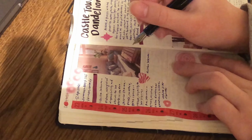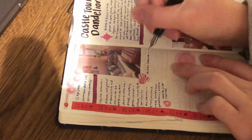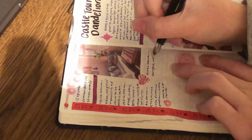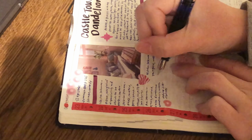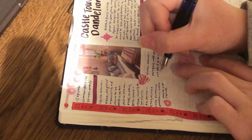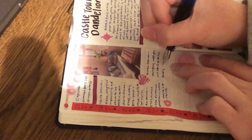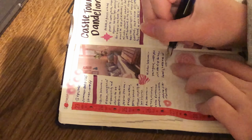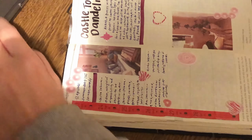I don't have to go look it up, it's because I already wrote it down there. And then after I write all those basic elements, I usually put down any favorite lines or quotes I caught while watching, and those I will also hand letter or use brush pens to make them stand out, especially if I want to remember them.